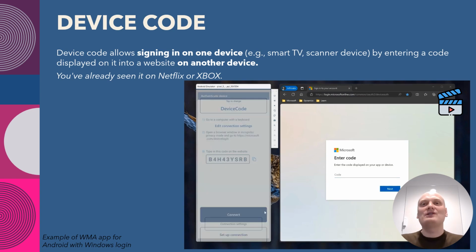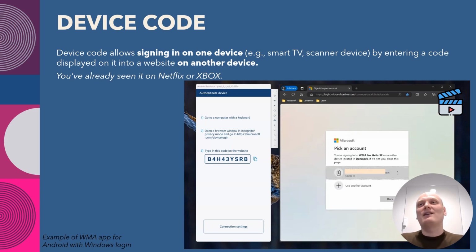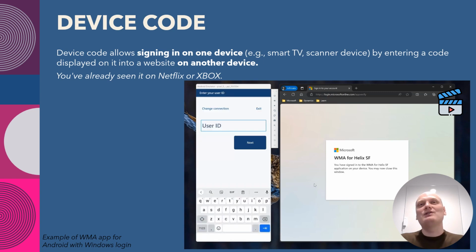As you can see, I'm pressing the connect button, and the connect button opens a screen with the code. On the right side, a worker or maybe a support team member or manager enters this simple code, selects the user, clicks continue, and now the magic happens, and you see the device was authenticated remotely.